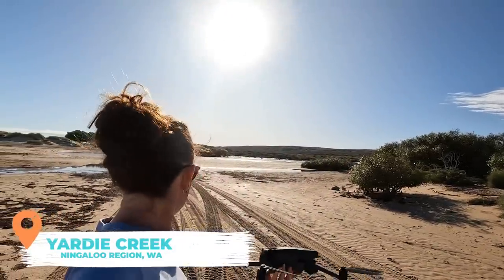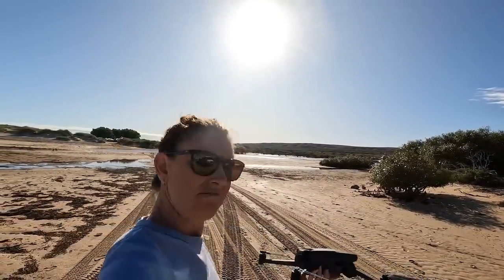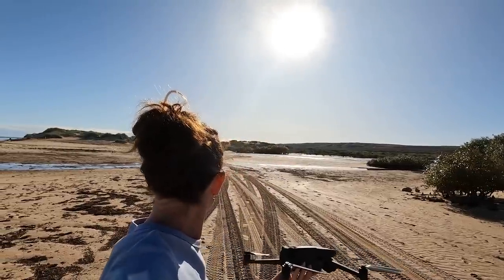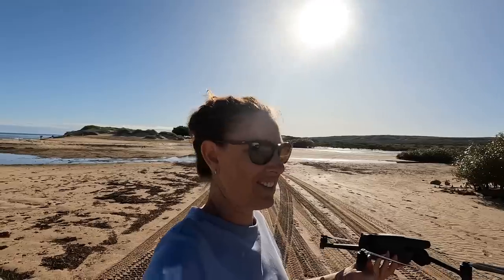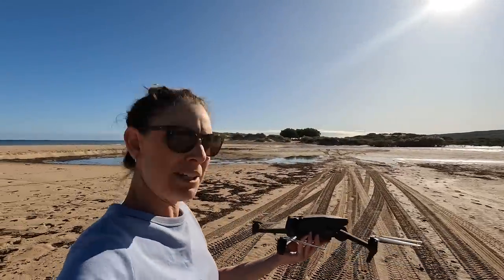Alright, we have made it to the creek and it looks like we're going to cross. It's not too high. So, yay! I'm so glad that worked out timing wise. We were worried we were going to get here and the tide was going to be too far in. But it looks pretty good.